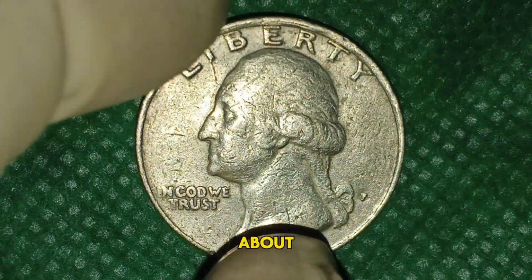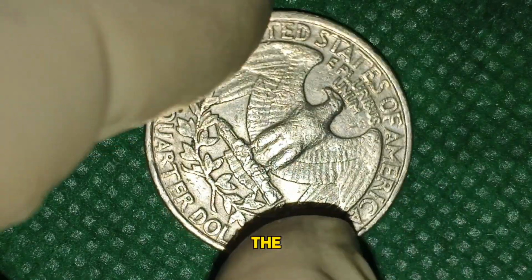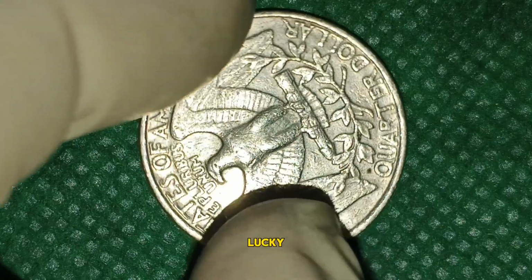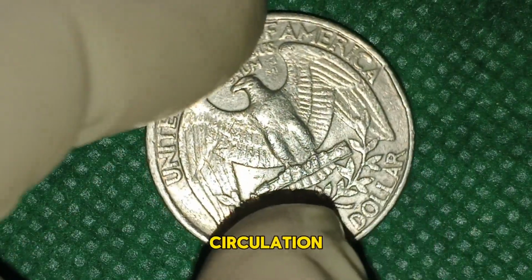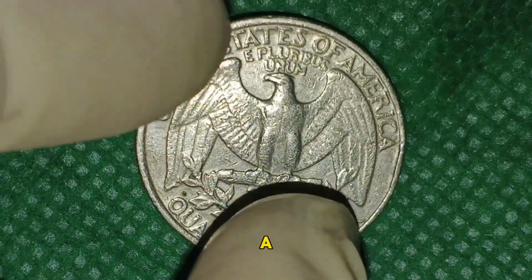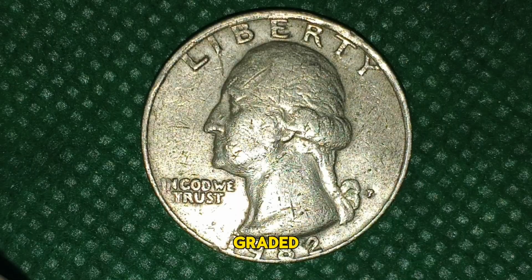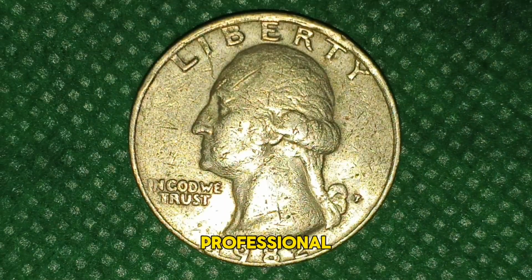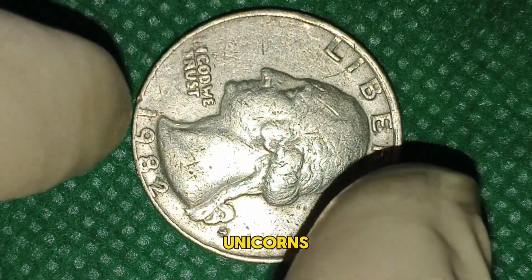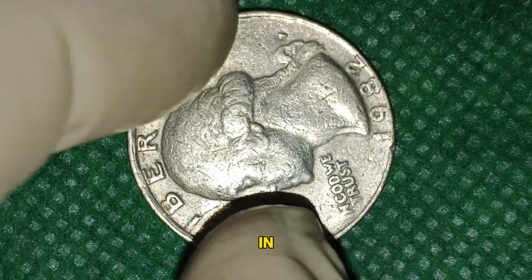Next, let's talk about strike quality and condition. Since no mint sets were made in 1982, the only way to find a high-grade 1982 P quarter is to get extremely lucky. Most of the coins entered circulation and were heavily used. So the vast majority show wear and damage, but a few rare examples somehow survived in near-perfect mint state condition, graded MS67 or even higher by professional grading companies like PCGS and NGC. These coins are like unicorns. They're so rare that collectors are willing to pay outrageous prices just to get one in their collection.